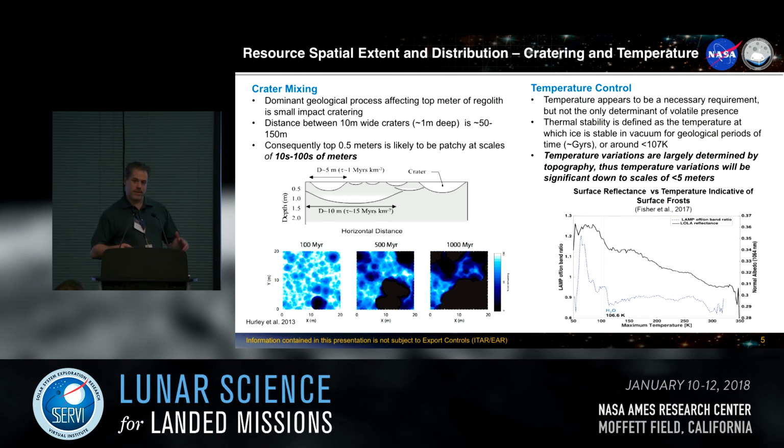And this is because we think, at least right now, based on what we understand, that crater mixing is one of the dominant geological processes that's mixing the top meters of regolith. And these are some simulations down here from Dana Hurley et al. that show that over time, if you had a patch of ice, it's going to get broken up. It's going to look more and more like Swiss cheese. That's kind of intuitive and obvious.